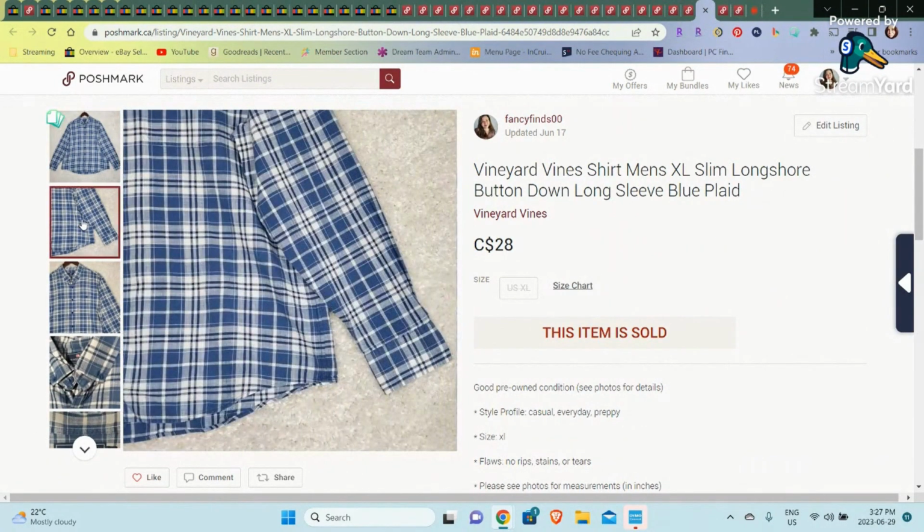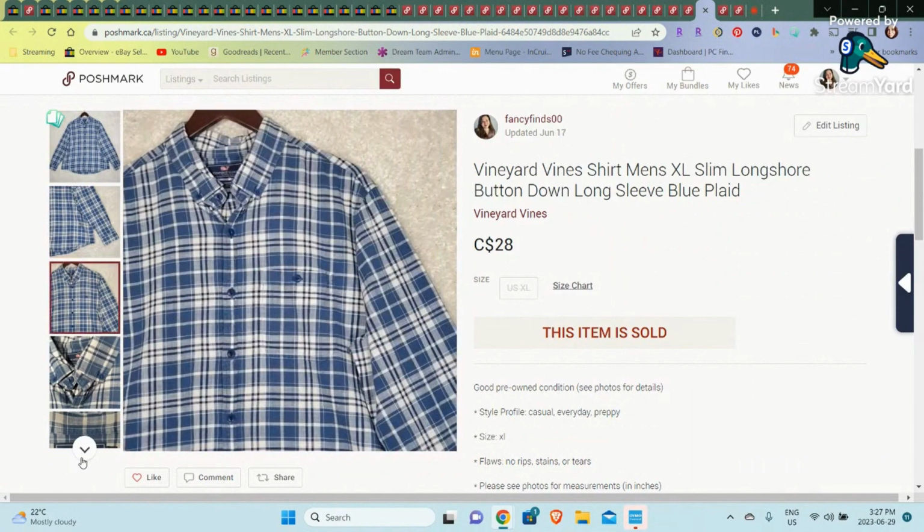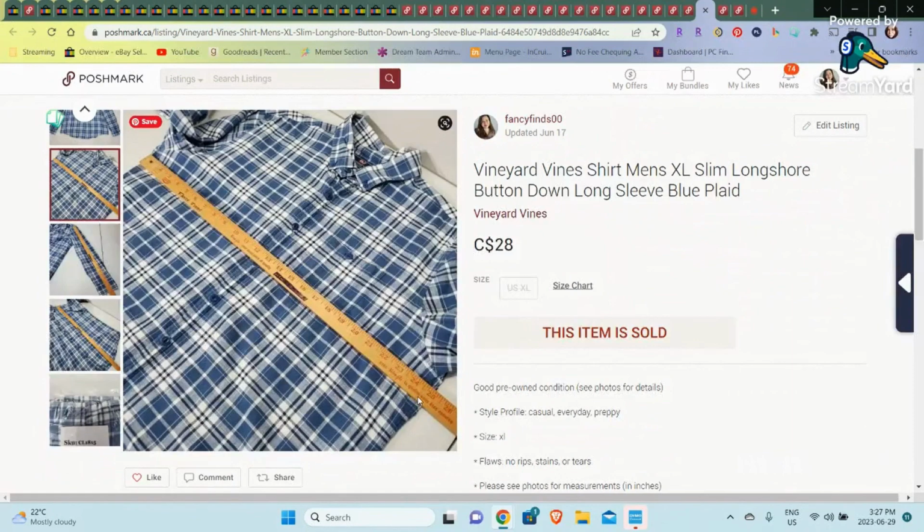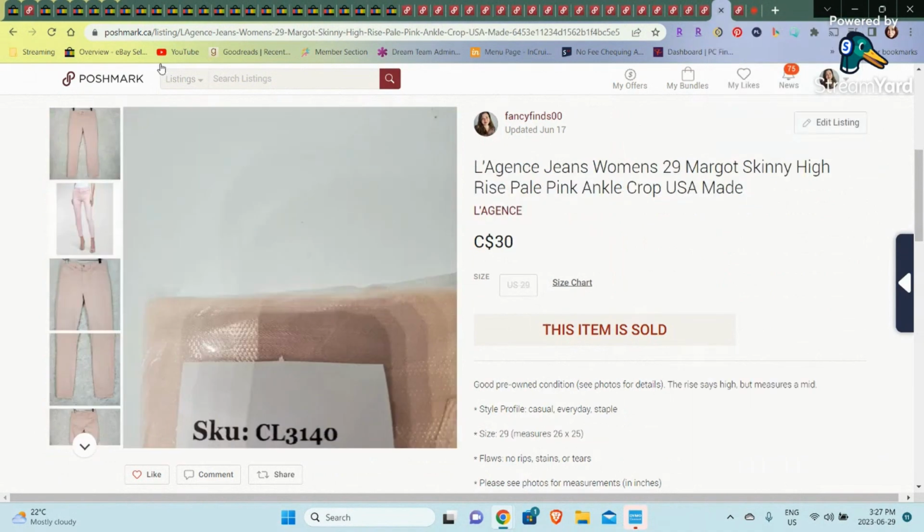I guess maybe the sizing all worked out the same because I do have the measuring tape down here where they can see. So maybe it all just was the same sizing anyways. But those two sold for $37 together. So that was a great deal.